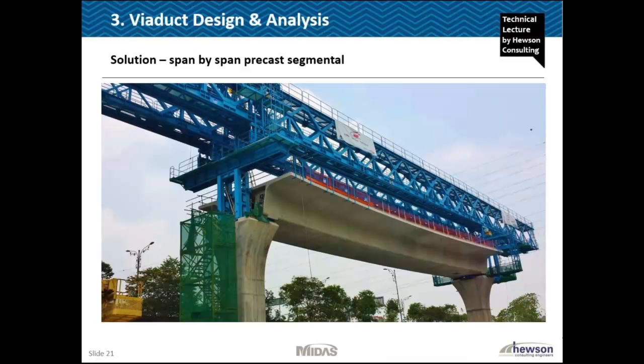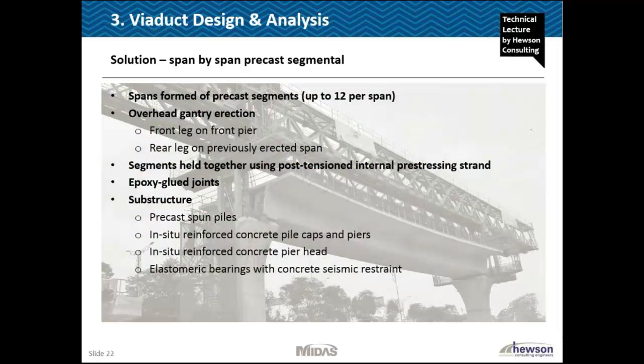So the solution adopted at tender, which is very common for these kinds of MRT projects, was to use span-by-span precast segmental viaducts. The picture you can see is actually taken from the MRT in Kuala Lumpur, but this is the philosophy: spans are erected by gantry, and each span is formed of precast segments, in our case up to 12 segments per span. There's an overhead gantry which, in the case of the first span, stands on each column and lifts the span up, and then in future spans the gantry launches forward so that the front leg stands on the next pier and the rear leg stands on the deck that's previously been erected.